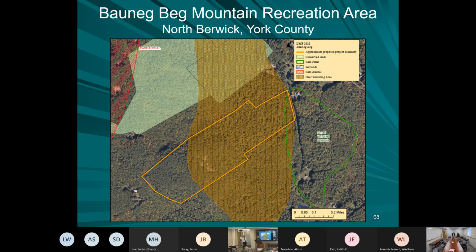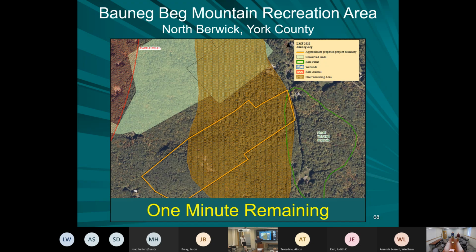When we met with the landowner after that, and this is in mid-March, 1 week before submitting the proposal to LMF, the landowner said, "Would you like the last 5 acres that I've been holding back for myself?" That 5 acres gave us an additional 300 feet of road frontage, and allowed us to move the parking lot away from that small whorled pogonia rare plant.